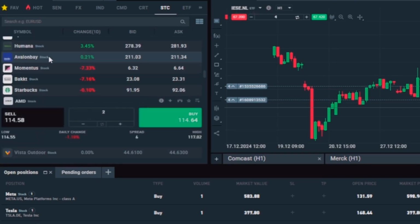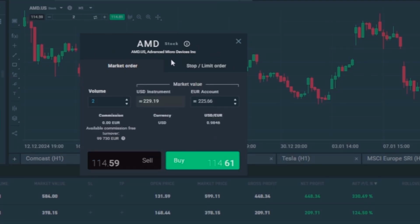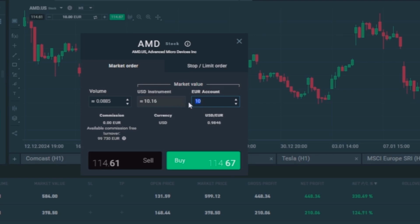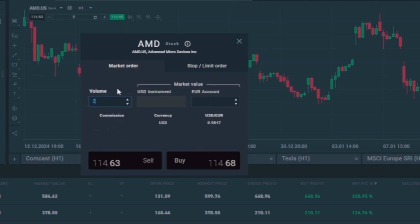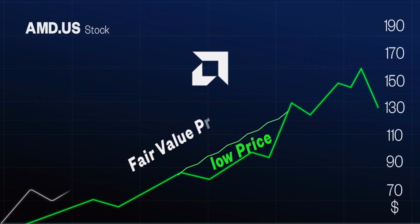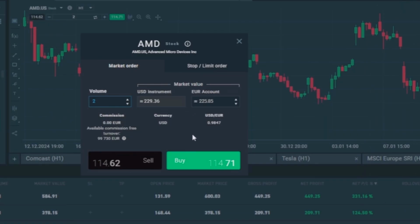I will select the US option, pull it to the chart, click on New Order and select the volume I want to buy. Another cool feature of XTB is that you can buy fractional shares. For example, if you only want to invest 10 euros in a stock, you can, as you can see. I will go ahead and buy 2 shares of AMD, since it's a relative low price stock with a fair value price of around $170, and that's it.